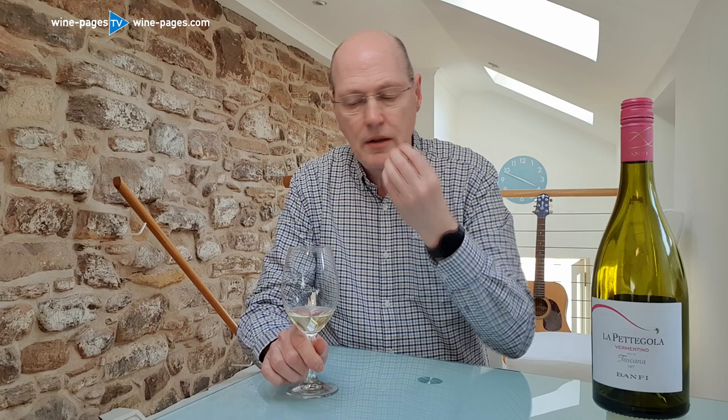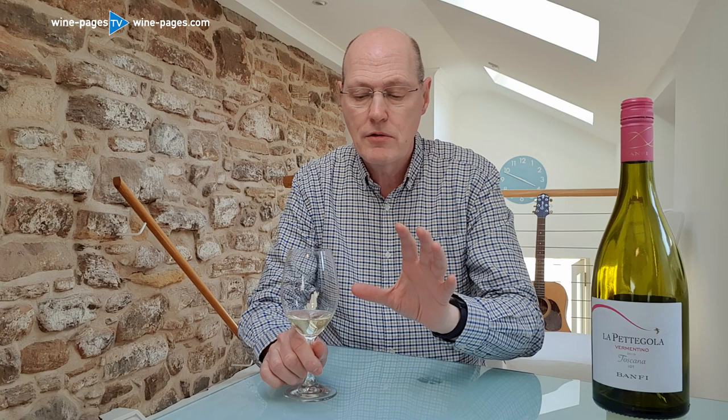Certainly on the nose, it's a really nicely perfumed wine. Kind of talcum powder and a little bit of lemon rind or lemon skins, a little bit of a floral aspect to it, as well as very fresh, crisp fruit. Very attractive nose, quite subtle but attractive.